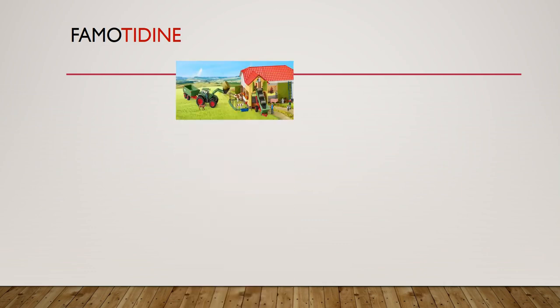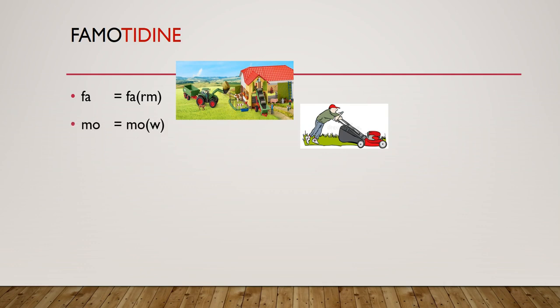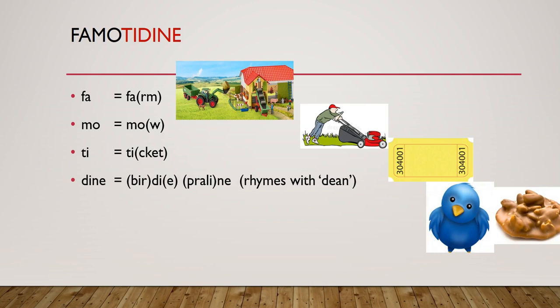Okay, so what is this a picture of? So hopefully you said farm, fa from farm, mo, ticket, so the t from ticket, and here we're going to do that little merge thing again. Of course, being from New Orleans, we recognize that last picture as a praline, or of course wherever you may say praline, but it ends in "een," and that's the part that we want. Now the birdie, we're taking the D from the middle and we're adding it to the NE from the praline or praline to get Dean, and that rhymes with Dean or bean, but when we look at it, it looks like dine. We don't want to mispronounce that. It's actually pronounced Dean. So this is Dean, Tidine, Motidine, Famotidine. So that's the correct pronunciation.